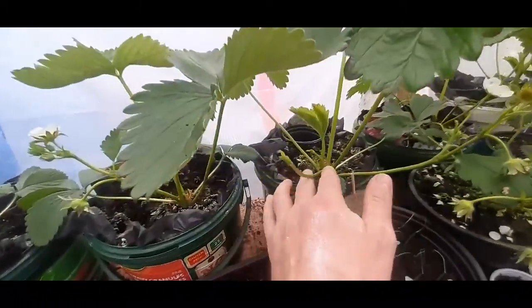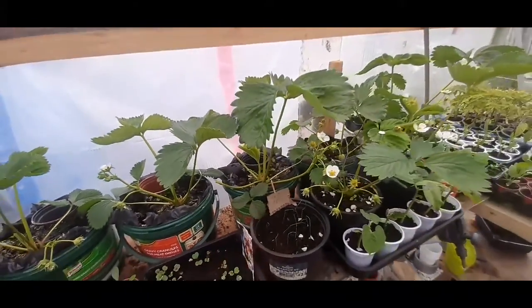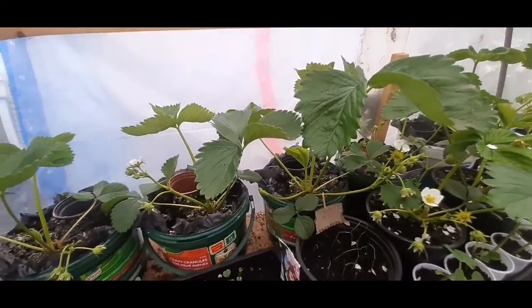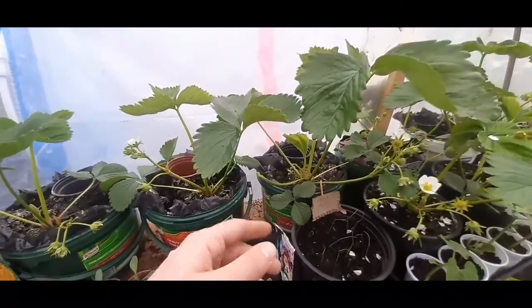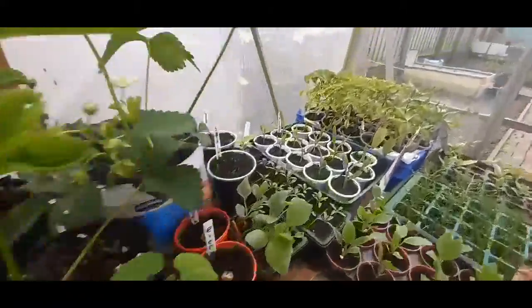I don't know if they're starting to shoot the runners off now. But once they finish fruiting, these will be sitting outside, and I will be potting the runners up. And then these ones next door will stay outside, and I'll have another batch in here. I don't want loads of strawberries, but I will keep taking the runners till I feel like I've got enough. But yeah, I'm happy with the way they are.